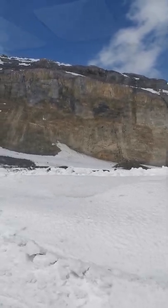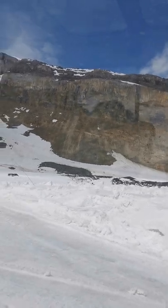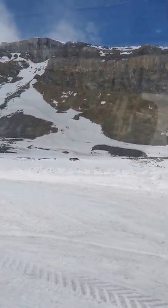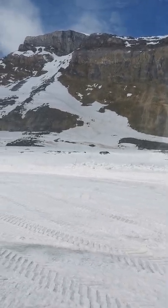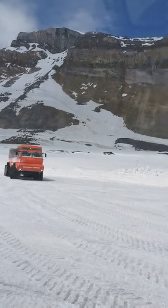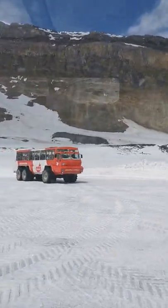To our turnaround point here, just a few things I'll go over. We have red area boundary signs around the outside of the glacier, so we just ask you to stay within those so that we can keep you safe from the hazards out here. We also ask that you stay in front of and to the right of our buses. We've got massive blind spots on these vehicles. We might not see you. I don't want to turn anyone into a pancake today.